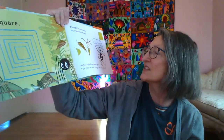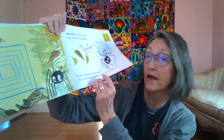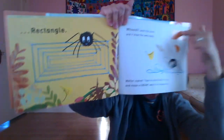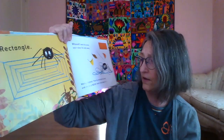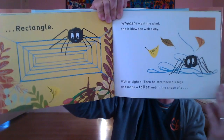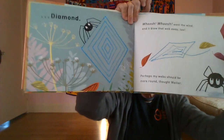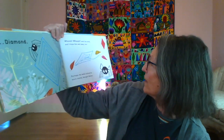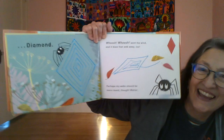Walter sighed and started again. My goodness, he is determined, isn't he? This time he made a longer web in the shape of a... What do you see? A rectangle. Whoosh! Went the wind, and it blew the web away. Walter sighed, and then he stretched his legs and made a taller web in the shape of a... What is that one? A diamond. Whoosh, whoosh, went the wind, and it blew that web away too. So Walter is still thinking really hard, isn't he?